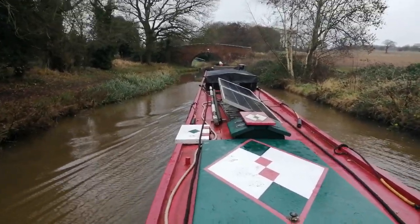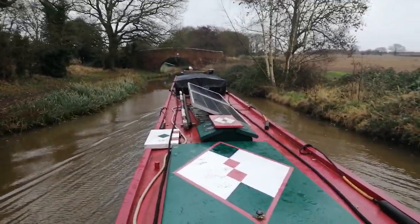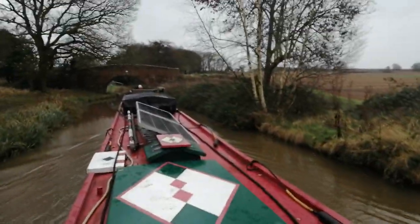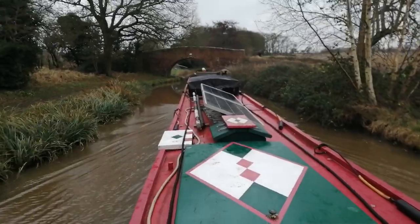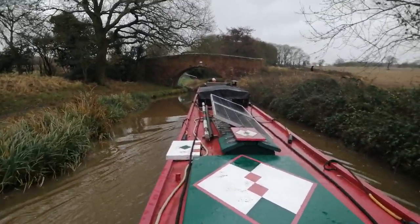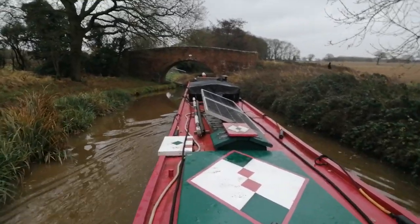Hello and welcome to the Worcester and Birmingham Canal on a rather grey day. Dry, I think the Scots call it, don't they? So, Bridge 58. Oh, there's actually someone around. First person I've seen for a while.